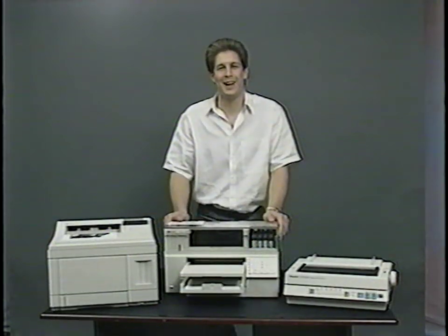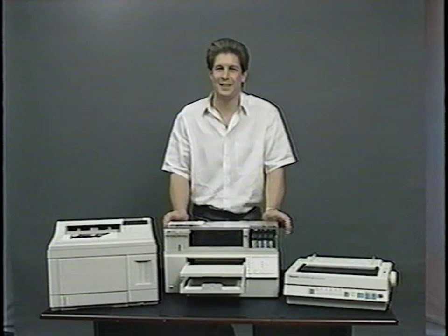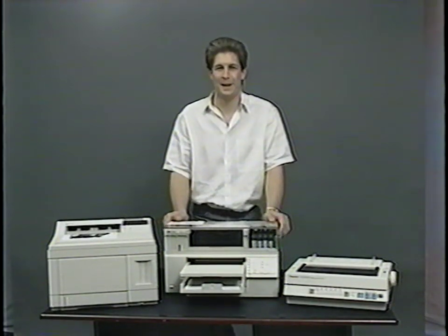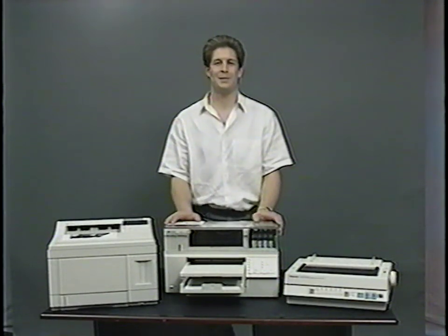Okay, let's say you've created a fantastic newsletter or just finished writing a letter to Mom, and now you need to take what's in the computer and get it on paper. That's what the printer is for. Let's cover the most common types of printers.